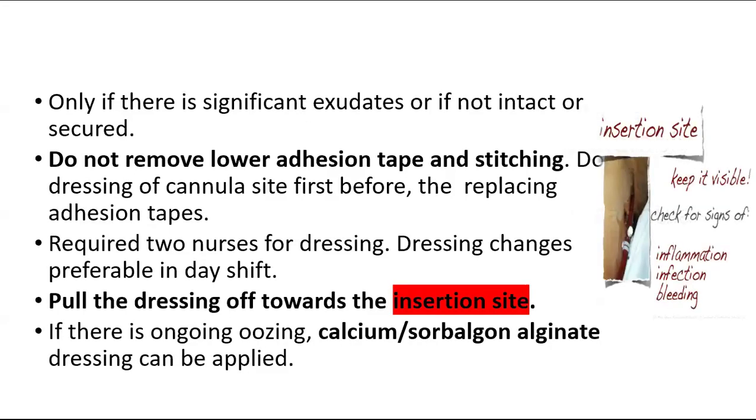And unless there's significant oozing or exudates, don't try to change the cannula plasters. Don't try to change anything in the cannula sites also. Make sure the ECMO intensivist is at the bedside, and then try to change the cannula plasters, and then try to do some suturing if the patient is bleeding very profusely here.